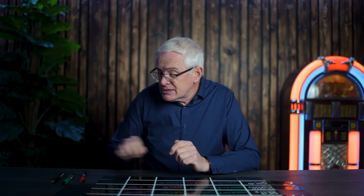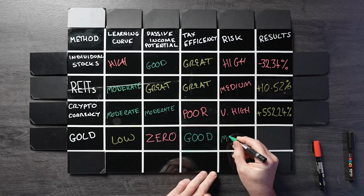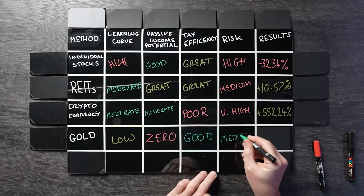In terms of risk, I'd say this is a medium. Gold is one of the safest investments you can make. It's been used as a form of money for thousands of years, and it's known to hold its value during times of inflation or economic uncertainty. However, the opportunity cost of investing in gold can be a downside. While it's great for protecting your wealth, it doesn't have the same growth potential as other investments like stocks or crypto. So, what's my investment worth now?